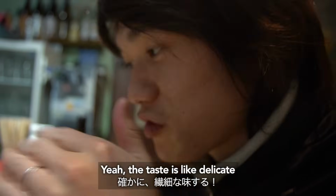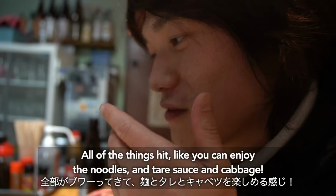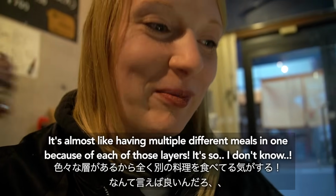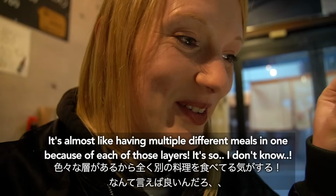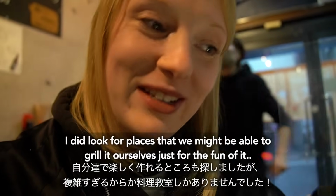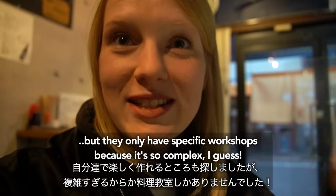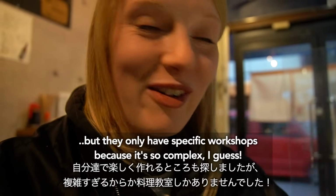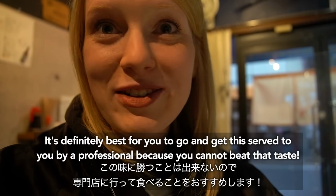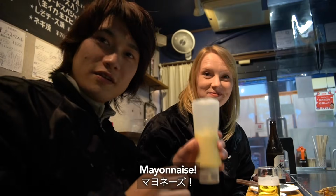Yeah, this is delicate. All the things he enjoys: noodle and torii and cabbage. It's almost like having multiple meals in one because of each of those layers. You really could not make it yourself. I did look for places where we might be able to grill it ourselves just for the fun of it, but they have specific workshops because it's so complex, I guess. It's definitely best to go and get this served to you by a professional because you cannot beat that taste. That is absolutely gorgeous.